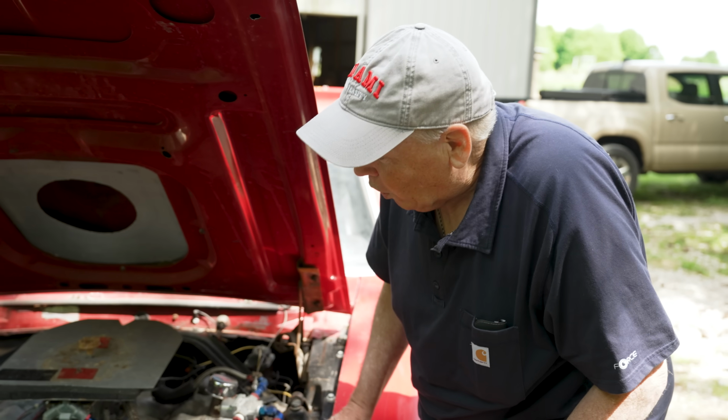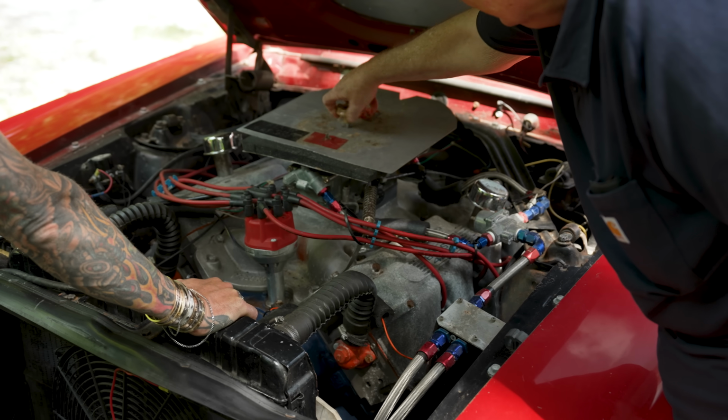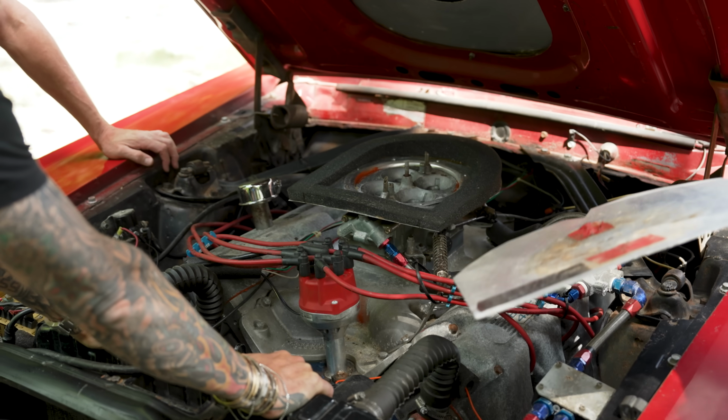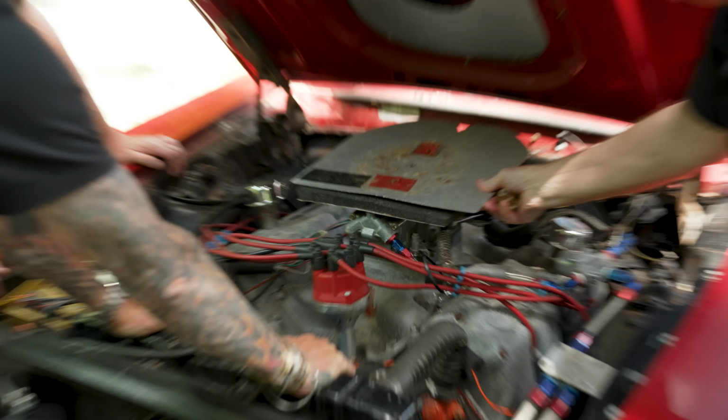Like I say, I have all the original engine stuff. I have the regular intake manifold. This is a big Holley. You can see a beer can will fit down through there. Yes, it will. And I know beer cans.